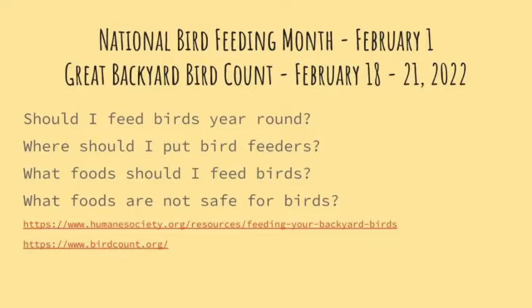What foods are not safe for birds? Well, lots of people like to give birds bread, but it actually has no nutritional value for birds. Also, chocolate and table scraps should not be fed to birds. If you want to find out more information about how to feed birds and how to take care of birds in your backyard, you can go to the Humane Society website and they have a resource for feeding your backyard birds.